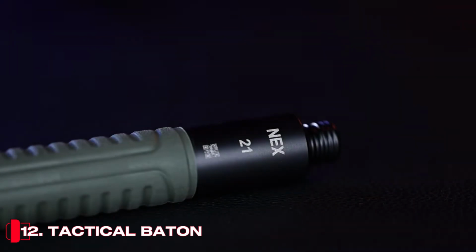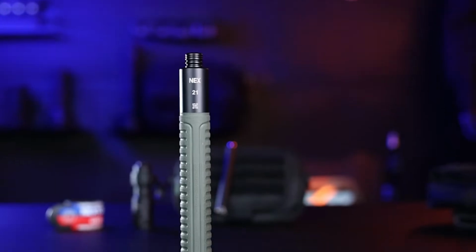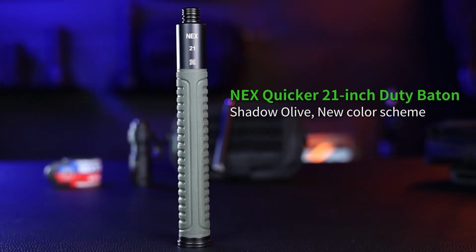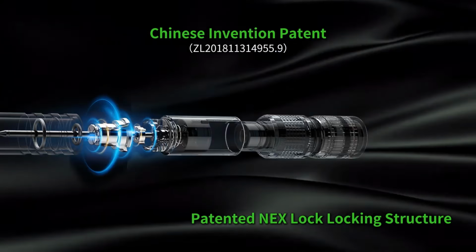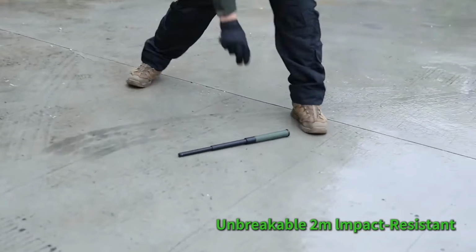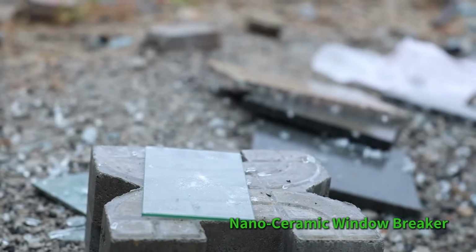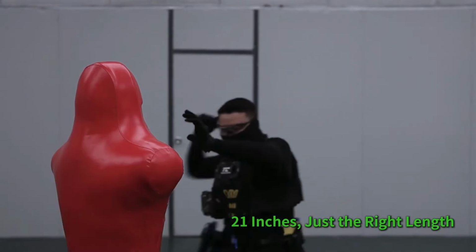Tactical baton. Telescoping or fixed batons engineered for law enforcement are now available in compact civilian models. Constructed from hardened steel or composite alloys, these batons extend with a flick and provide blunt force stopping power at mid-range. They're marketed as crowd control and rescue tools, useful for breaking car windows or creating distance. Ownership is legal in some areas, but prohibited in others.